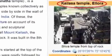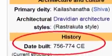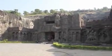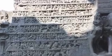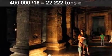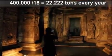I'm going to assume that people worked every day for 18 years and for 12 hours straight with no breaks at all. I'm going to ignore rainy days, festivals, wartime, and assume that people work like robots ceaselessly. I'm also going to ignore the time taken to create intricate carvings and complex engineering design and planning, and just focus on the removal of rock. If 400,000 tons of rock were removed in 18 years, 22,000 tons of rock had to be removed every year.